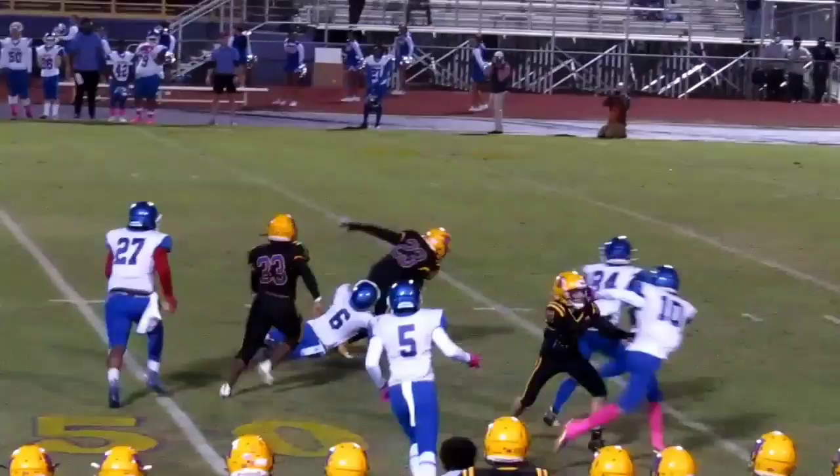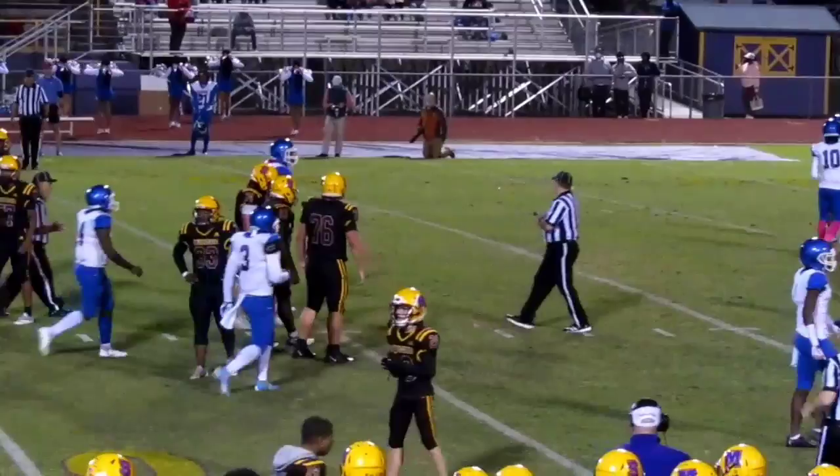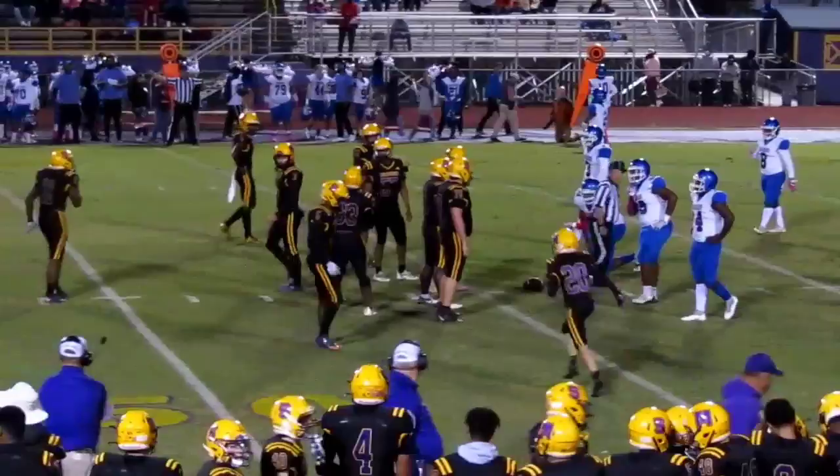Is complete to number 23, Thomas Jones. 35-yard gain on the pass, catch and run. That's a Roscoe Brown Heating and Air Bulldog. First down. Ball is spotted at the Mcgavock 44-yard line. First and 10, Smyrna.